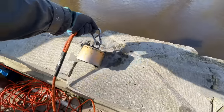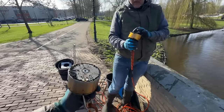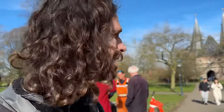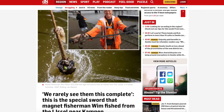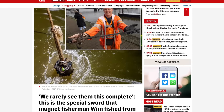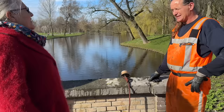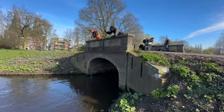Looks pretty empty. First cast, nothing on my one, nothing on your one. I just want to point out that everyone in Campen, in this city, knows Wimbro because he's in the newspaper here. He's got no time for magnet fishing now, he's so famous. He's very famous, this guy. Okay. Yeah. Autographs of €5.